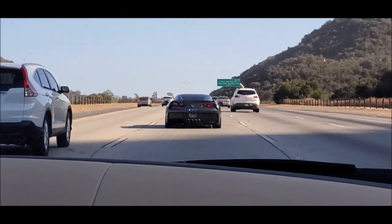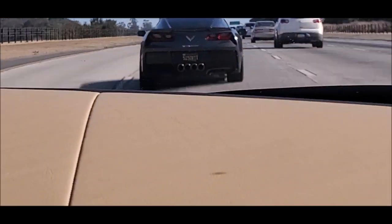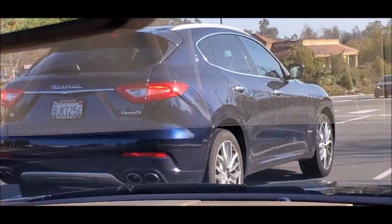There are some more sporty cars on the road, some Corvette right here in front. Big sporty car. Big Maserati car.